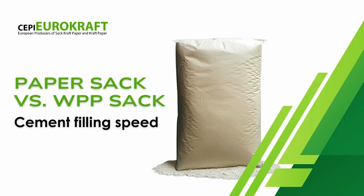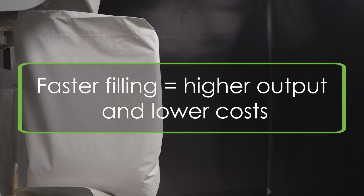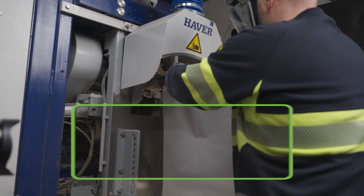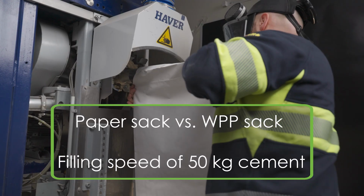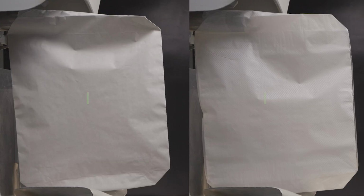In cement production, higher speed means more efficiency. The faster you fill, the more you produce and the lower your costs. We wanted to find out which sack fills faster. The paper sack or the woven polypropylene sack?